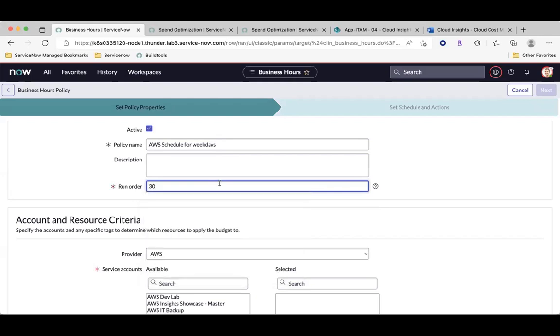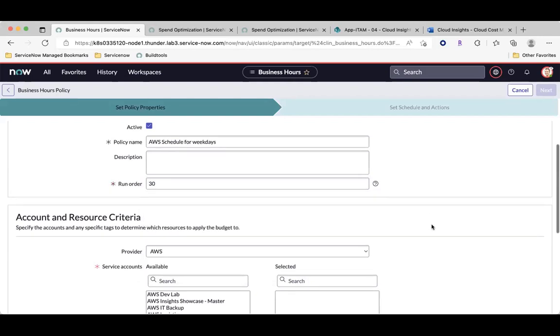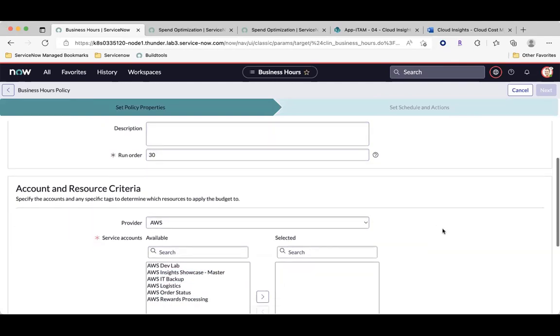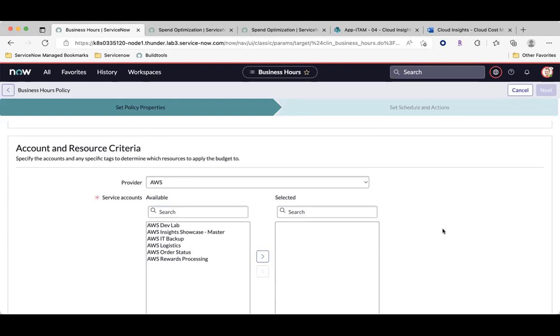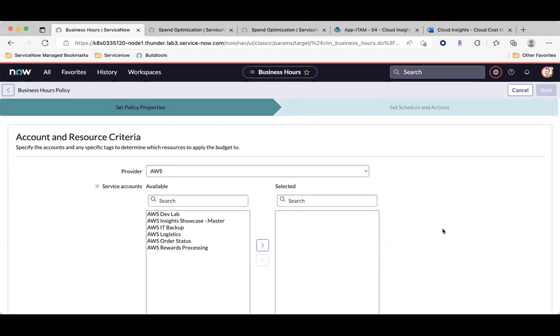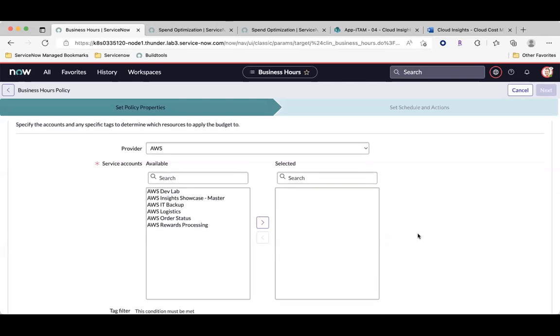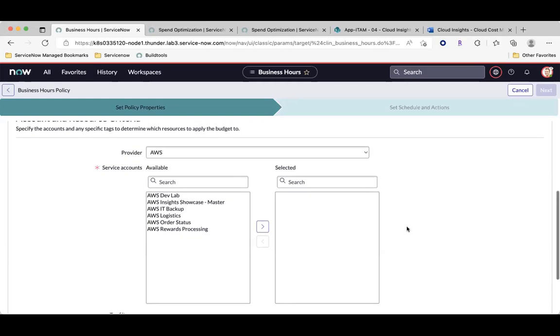The run order is important because if the same resources are shared amongst policies, then based on the execution order, they will be prioritized, right? Again, something that you will understand once you get more familiar with the product, but for now, just imagine that I have given an order in which these policies should be executed one after the other.